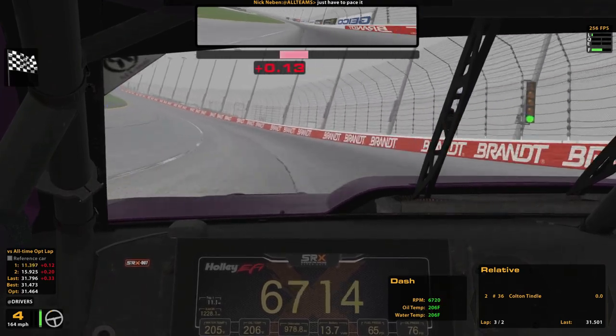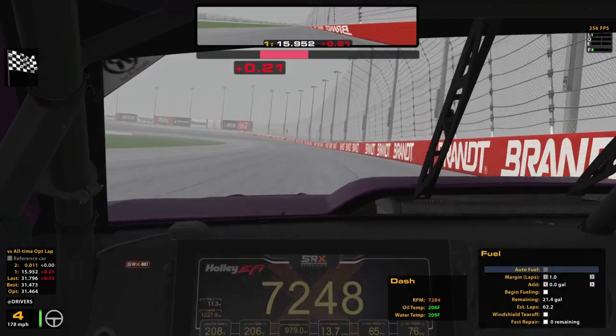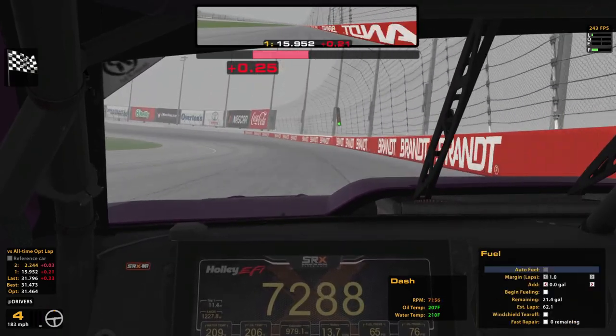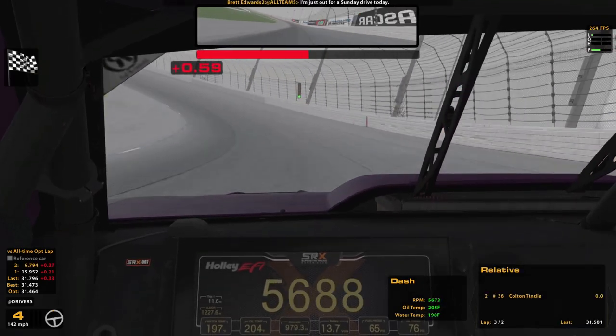Kind of doing some laps right now, how I expect to during the race. I don't think we'll have to. Well, we got 62 laps estimated fuel, and it's an 80-lap race. Are we going to have to do some pit stops?